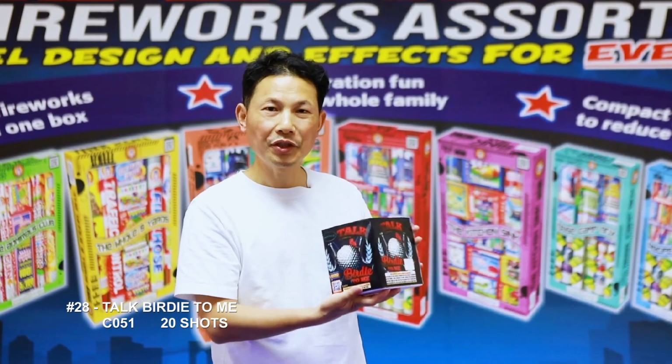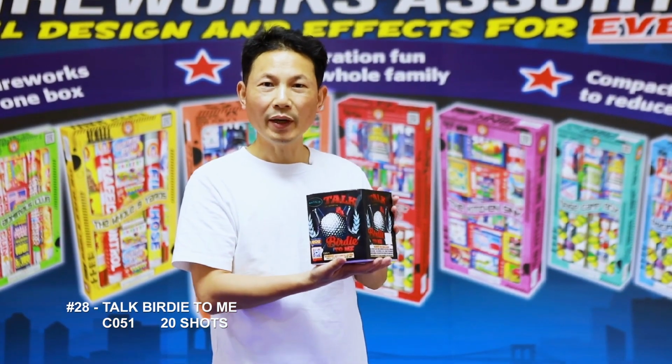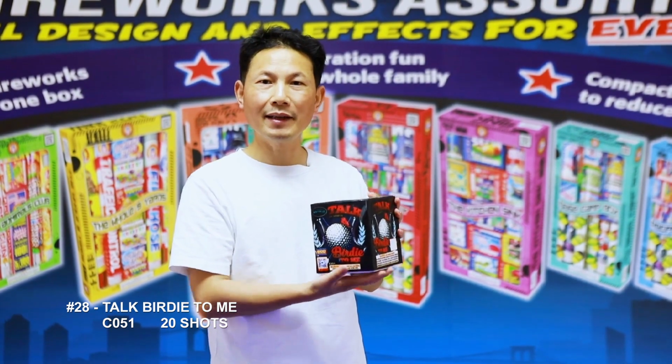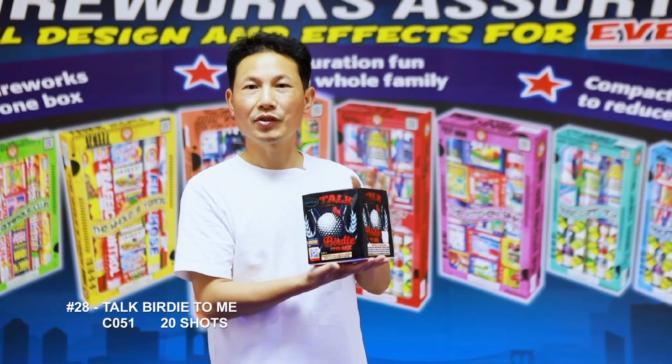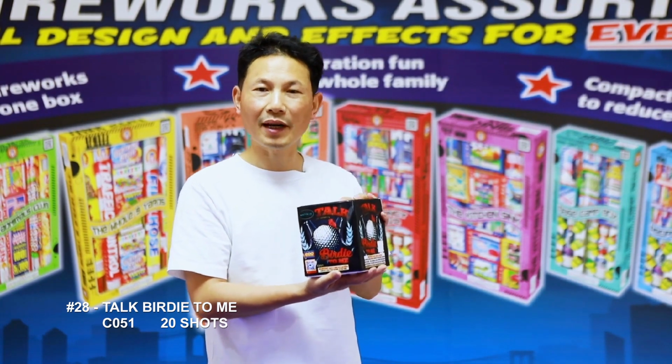This is a very cute 200 grams cake. Talk birdie to me. 20 shots of scrambling red and green go-getters with strobe miles. Head back to the club house with a crackling finale.